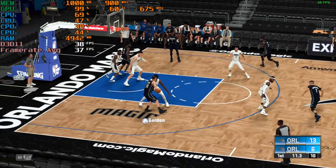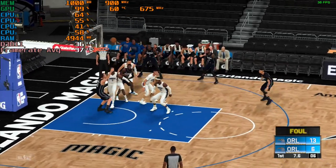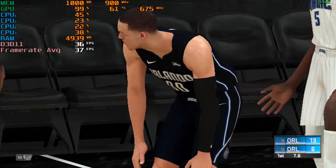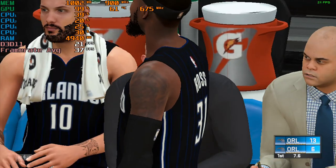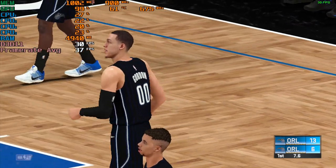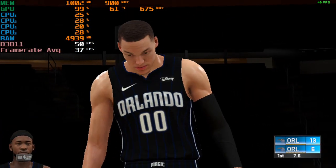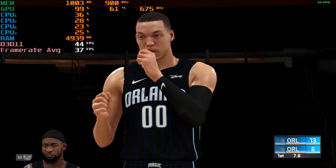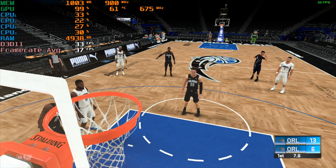Now the pass to Gordon. And the call on the shot that sends him to the line. That remarkable foot speed of Gordon's really causes problems for the defense. He's a hard guy to keep in front of. This is his first chance at the line tonight. Two shots.